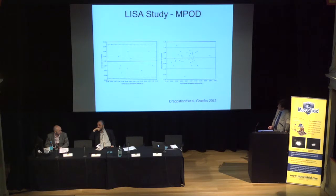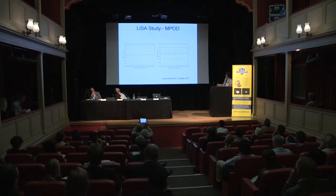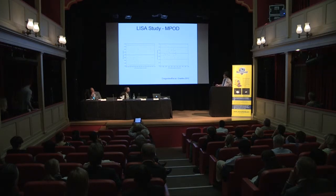Now, this is the reproducibility data that we got. This is reproducibility data in healthy subjects, and this is reproducibility data in patients with AMD. These are Bland-Altman plots, and you can see over here, on a pretty large scale, that the reproducibility is pretty good.